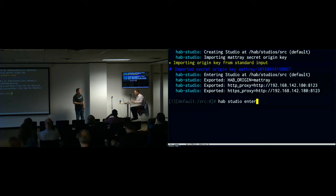So, hab. I typed hab studio enter, and that entered me into this clean shell. There's nothing in it. I'm running Docker engine on my laptop here, and Habitat Studio entered a Docker container that has a BusyBox shell. That's it, and libc. So there's nothing in here.